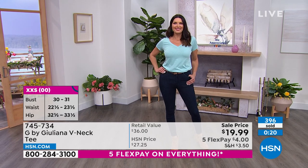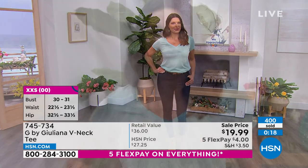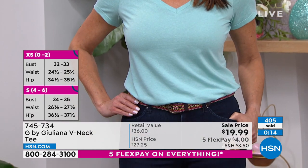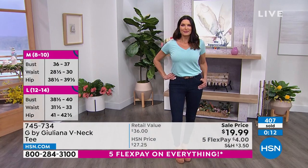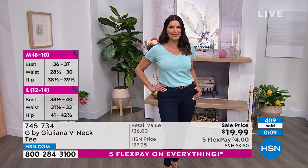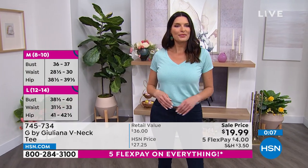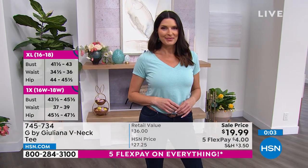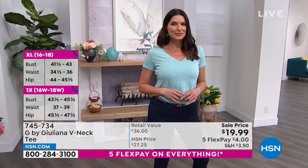Incidentally, on the side of the screen, Giuliana's line is one of the very few fashion lines where we have the extra, extra small. So take note, I know some of you are first time fashion shoppers, or maybe first time G by Giuliana shoppers. Details there on the top for the bust, chest, waist, and the hips, and we'll do the same as we go through into the bottoms. But stay right where you are on the short sleeve tees.